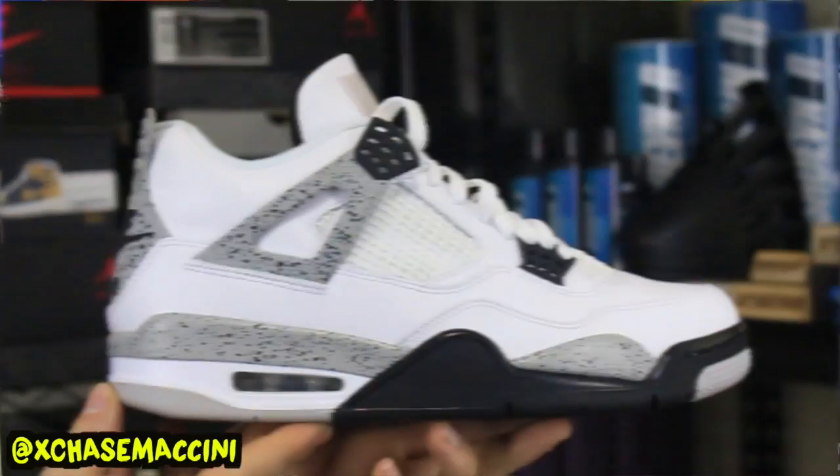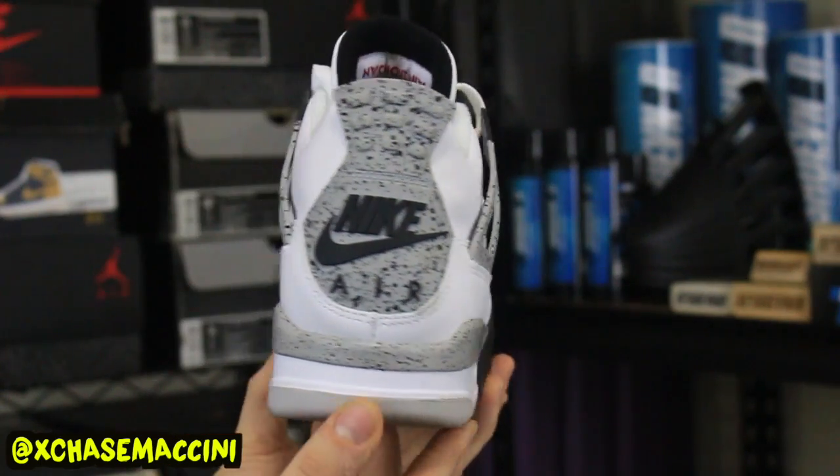Number 2 on this list, we have another Nike Air shoe. This is the 2016 White Cement 4.